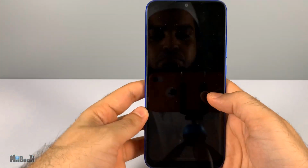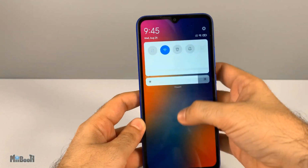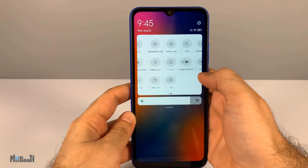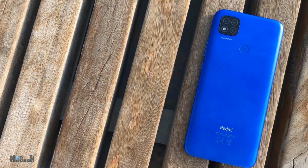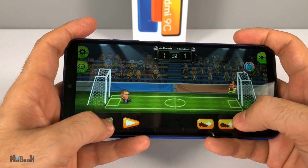So in short, it is more of a secondary phone, for me at least. It's got a massive crisp display, long lasting battery life, average cameras, decent performance, and 4G connectivity. At $119, it's quite worth it.